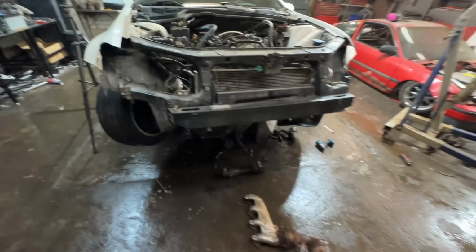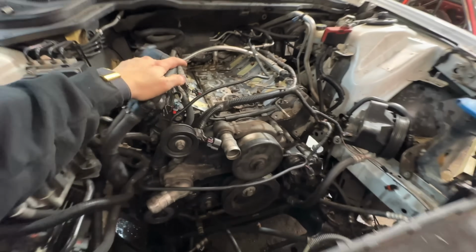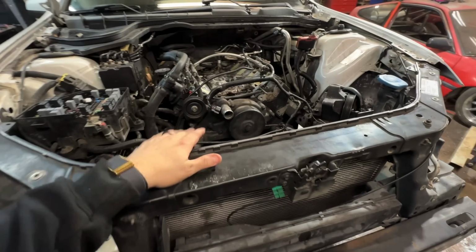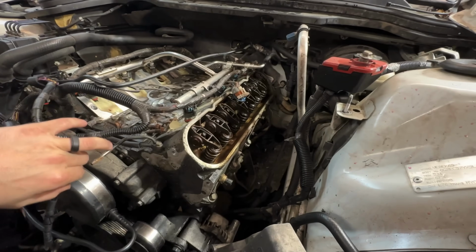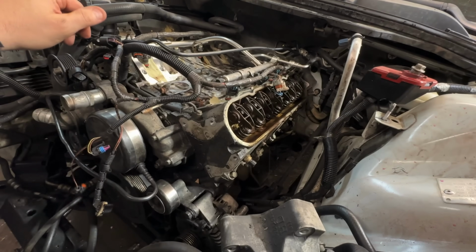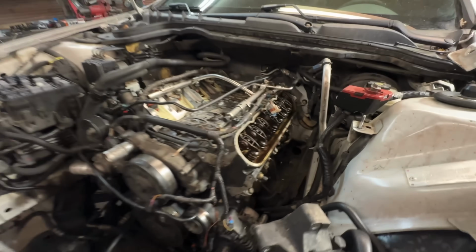Cool. Now, we got to pop these heads off, which means this car needs to get back on the ground because I am not doing it when it's chest high. Let me double check. I think everything's off. We got to take all this off for the cam, but I'm not doing that yet. Cool. Sweet.